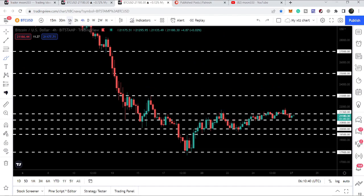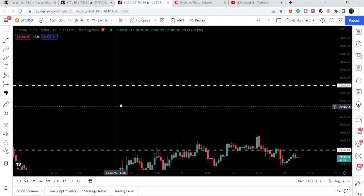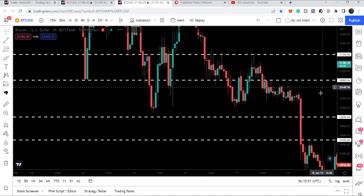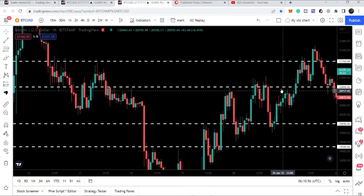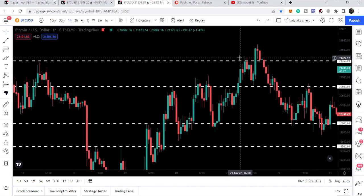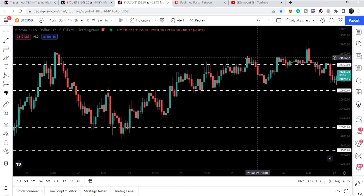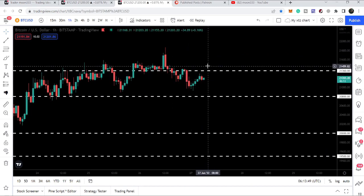Let me show you on the hourly time frame chart, so it will be more visible for us to watch this level as a resistance and support. We can see here this $21,360. This is the resistance, and here it was working as a support, and here as a resistance again and again. For a while we moved up, but again were rejected. Here for several hours it has been working as a resistance, then support, and now you can see it is working as a resistance here.